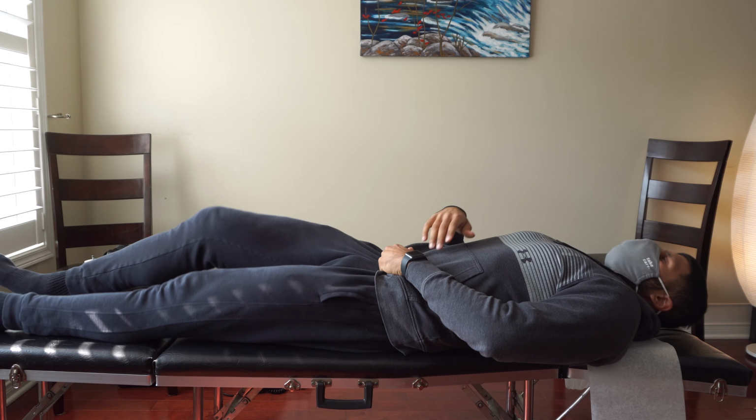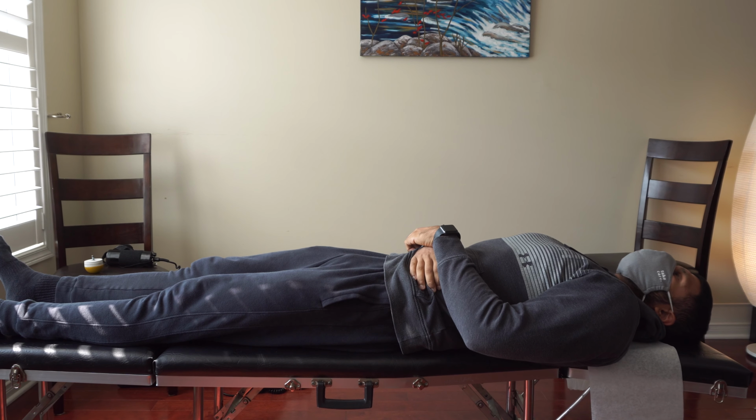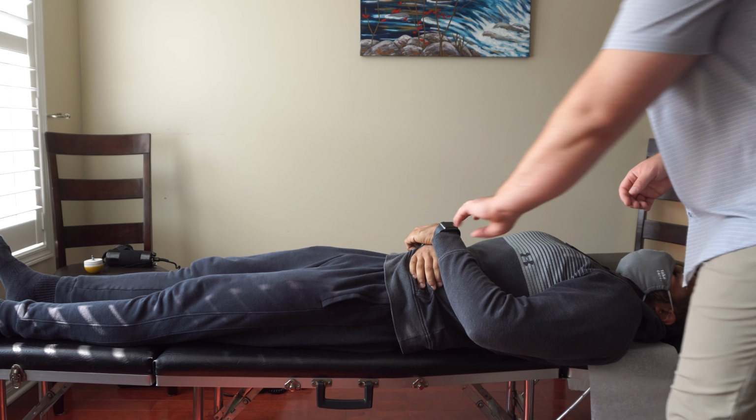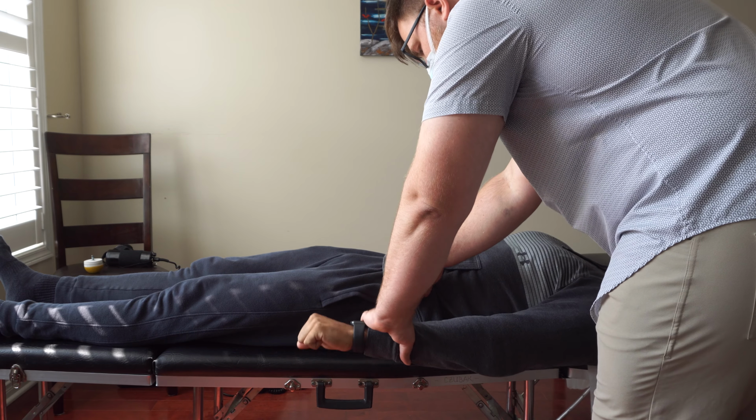Thank you. And sorry, so it was the left side that was giving you the lat issues? Okay. So just to see, we'll start by testing how well the lats actually work. Can you squeeze that in? I'm going to try and pull you out here. Yep. Squeeze.